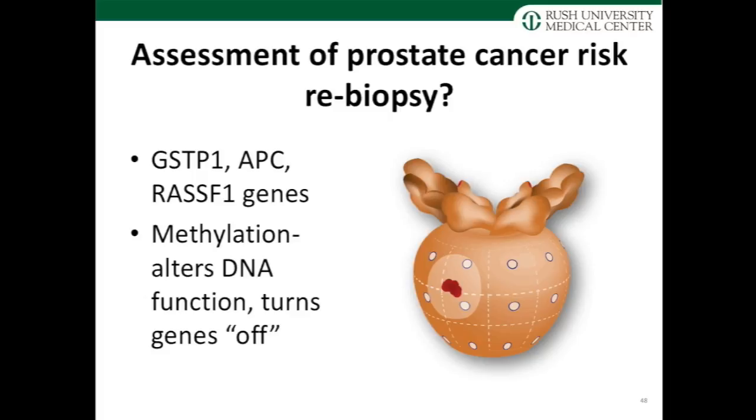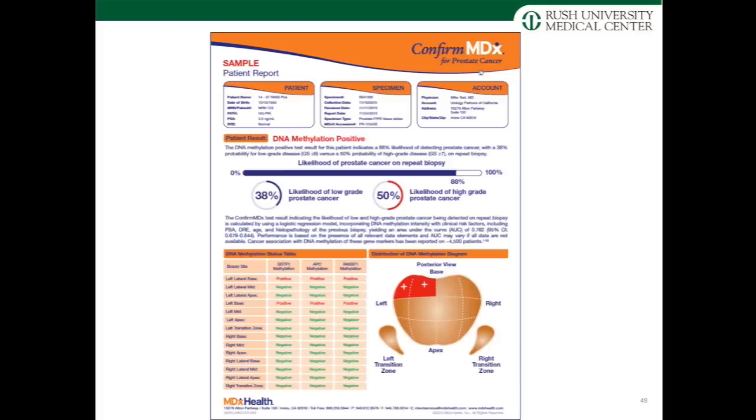So basically the prostate cancer is preparing space to spread. And in that process, it starts turning off genes. Those genes are helpful to the patient, and the cancer doesn't like that, so it turns those genes off. So they can measure the methylation, although it looks regular, looks normal under the microscope. And these are the 3 different genes that they look at. And then, turns the genes off there.